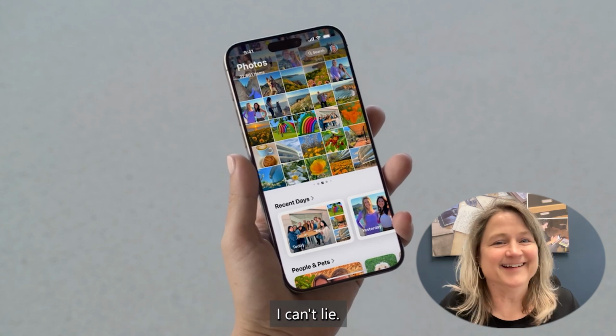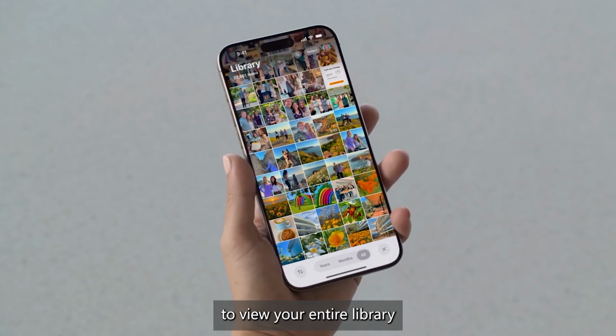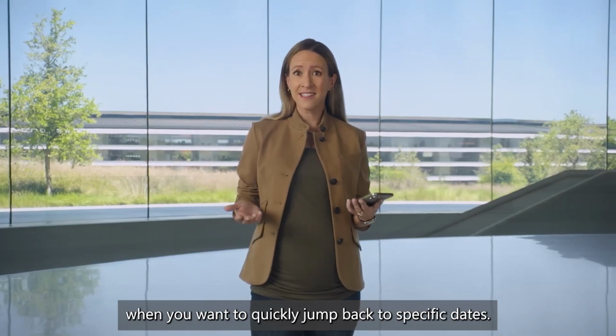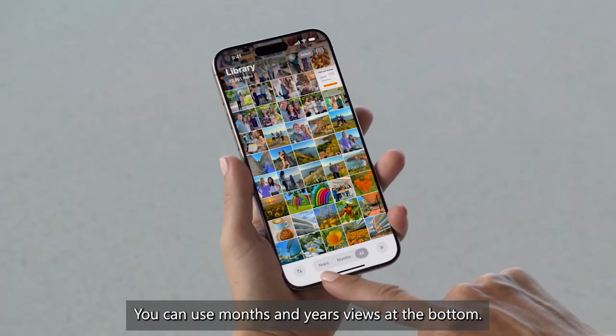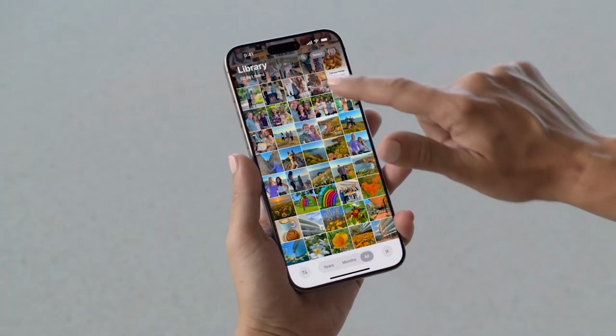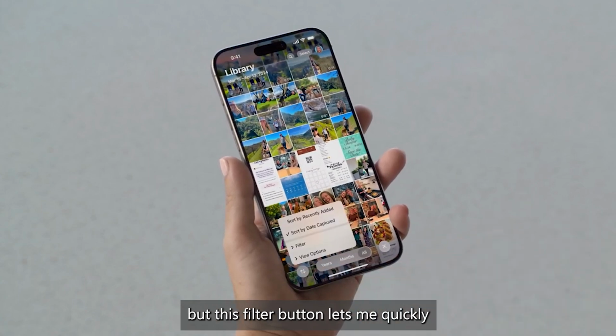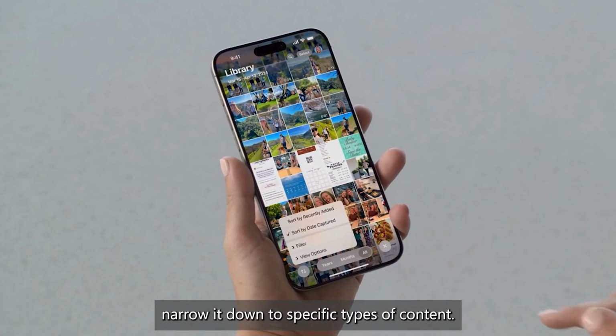I can't lie. The photo grid is a great place to view your entire library. When you want to quickly jump back to specific dates, you can use months and years views at the bottom. I have a lot in my library, so it's great that this filter button lets me quickly narrow it down to specific types of content.